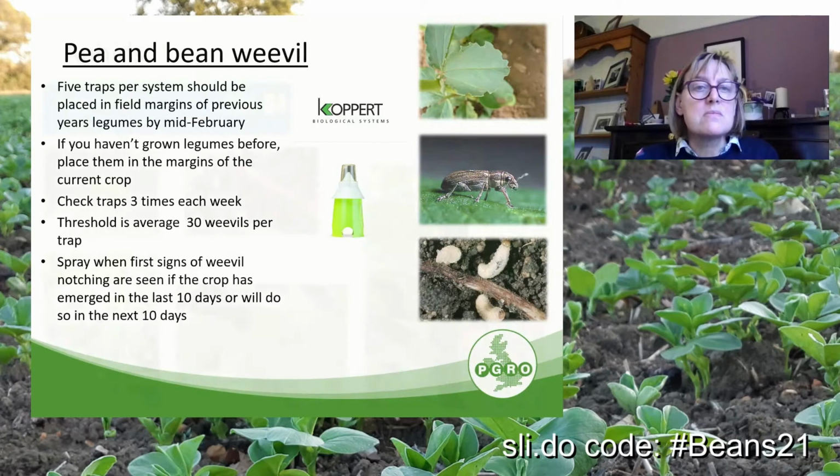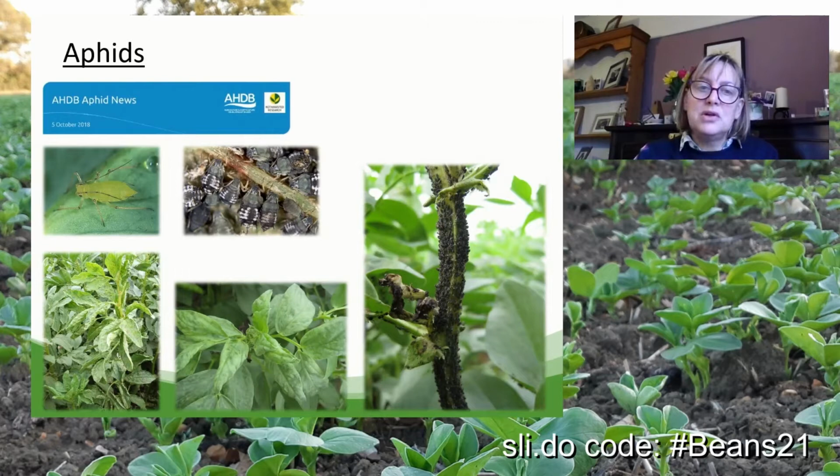Aphids: there are two that really affect beans. Pea aphid is likely to be the one that is transmitting viruses into the crop earlier on in the season. Black bean aphid forms large colonies later in the season. It can transmit a few viruses, but that tends not to be its main form of damage. It causes damage by direct feeding, and also the honeydew that's left after feeding by either aphid leads to increased levels of chocolate spot in the crop.